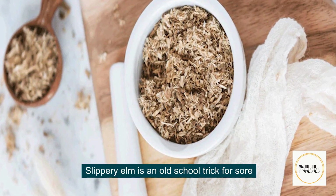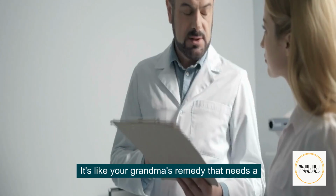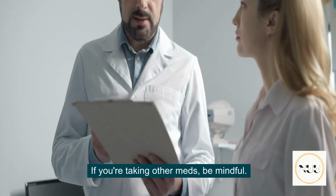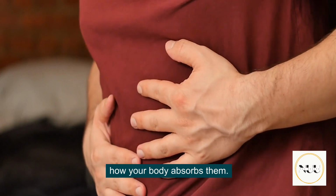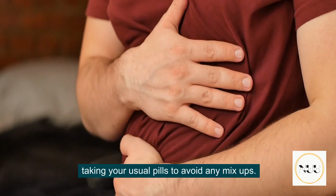Slippery elm is an old-school trick for sore throats, but we're still waiting on more research to be sure how well it works. It's like your grandma's remedy that needs a bit more science backup. And one more thing, if you're taking other meds, be mindful. Slippery elm might slow down how your body absorbs them. To play it safe, give it at least an hour after taking your usual pills to avoid any mix-ups.